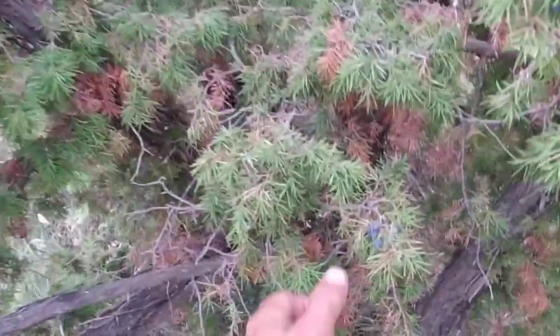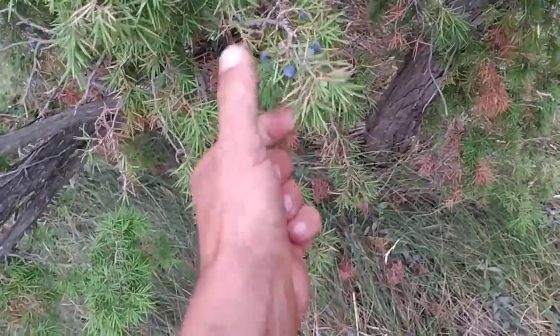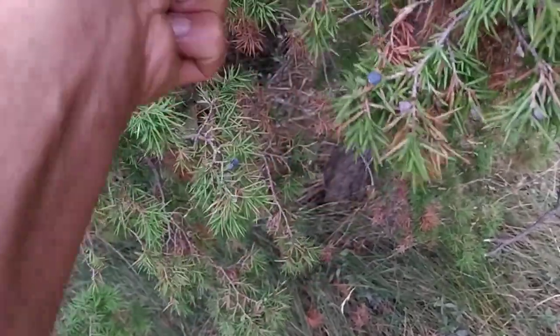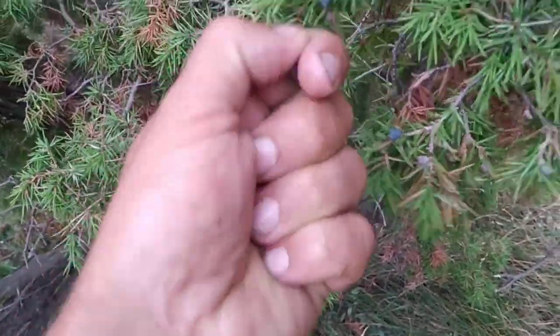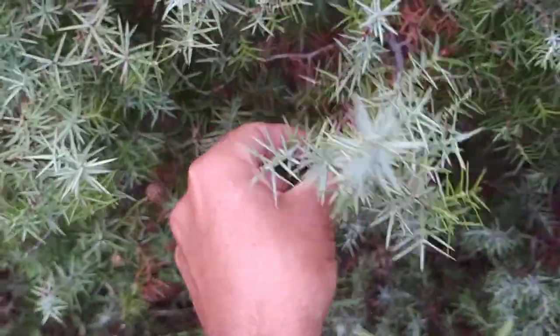Ow. Well, junipers are really spiny. Oh, man. Actually, when people harvest the fruit, they harvest them with special little rakes, which is more efficient and you don't get so many spiny leaves in your fingers. Okay, sorry, I don't know what animal this was, but it was hanging on a juniper berry.